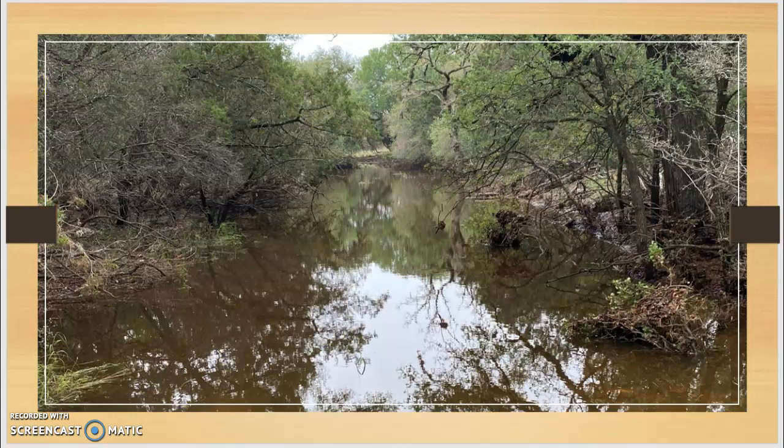And on my last slide, this is one of the biggest streams in the park, and it is full right now because we had just had a huge rain. And this is an example of an ephemeral stream because it is completely dry on a normal day, but this picture was taken right after we had a huge storm.